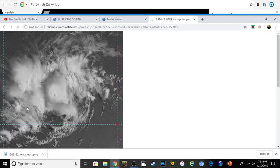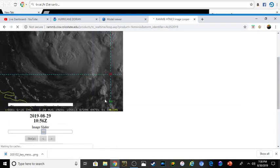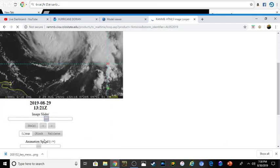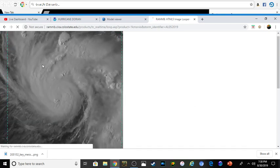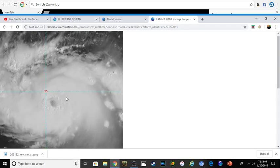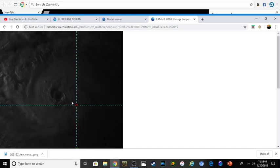Here's the radar loop of Dorian from the start. Here's the start of it. We'll speed this up a little bit after passing, and then some more of it. Go. That should be a good one. Intensity. And here's that eye from today, just developing and is getting very well defined as we head into the night. Yeah, and there's the last images, a very big eye with this storm.